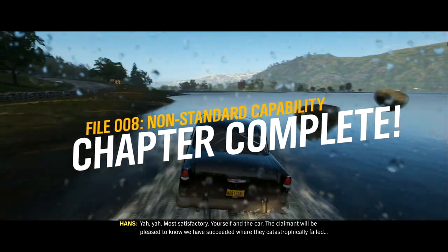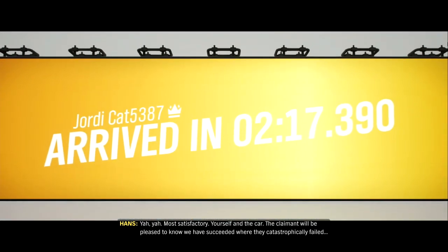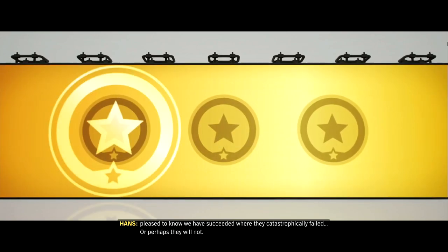Most satisfactory. Yourself and the car. The claimant will be pleased to know we have succeeded where they catastrophically failed. Or perhaps they will not.